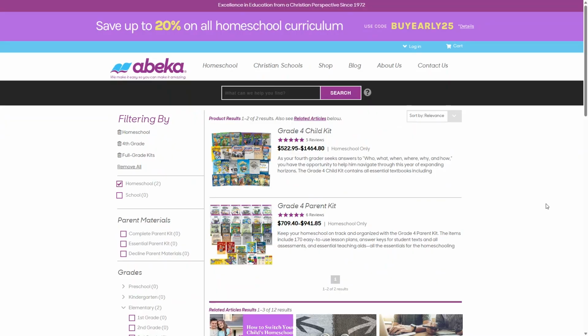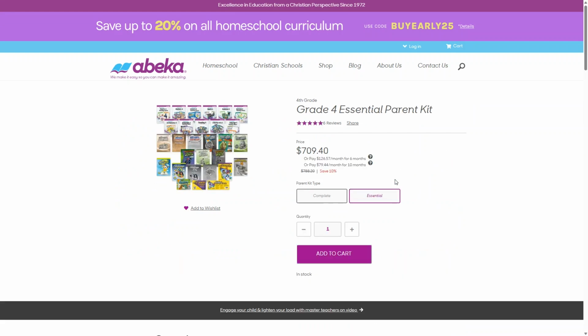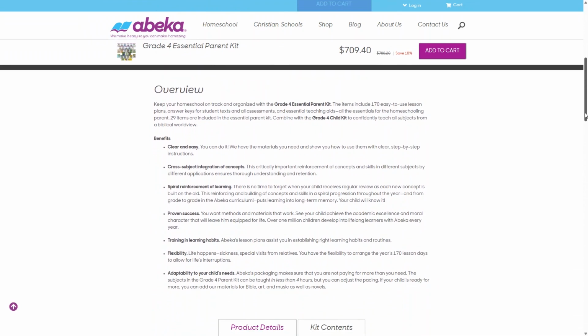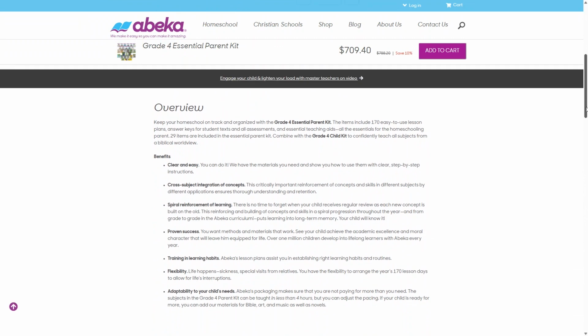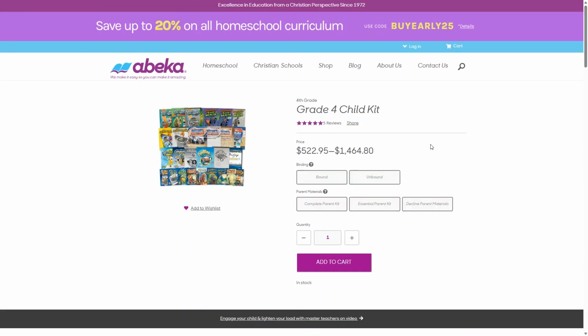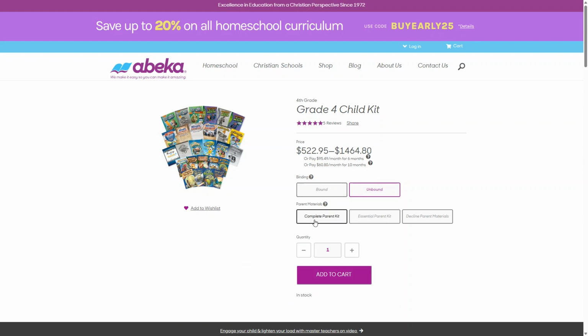If you choose to teach the Abeka curriculum yourself, you'll need to get a separate child kit and parent kit for each grade level. For the parent kit, you'll need to choose between the essential and complete kits. Both kits will include 170 days of lesson plans, teaching tools, copies of the student text with answer keys, and answer keys for the assessments. The complete kit comes with some additional teaching aids that you may or may not need. For the child kit, you'll need to decide whether you want the materials bound or unbound. And then you can bundle the parent kit here to save a little money.